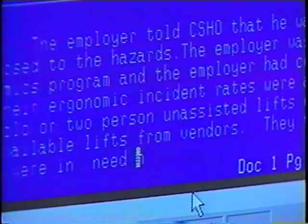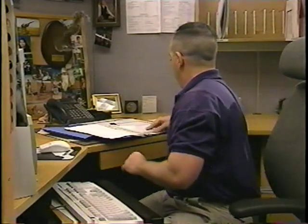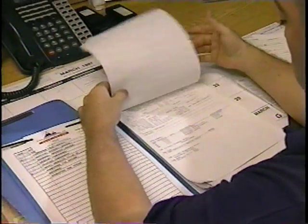Brad Baptiste, a compliance officer in Denver, has conducted numerous nursing home inspections. You would then focus your efforts on the 2 or 3 areas where you're having the highest incident rates. More than likely, that's always going to be nurses' aides doing transfers. That's the most hazardous of all the jobs, and you'll find that that's where you'll want to focus your attention.